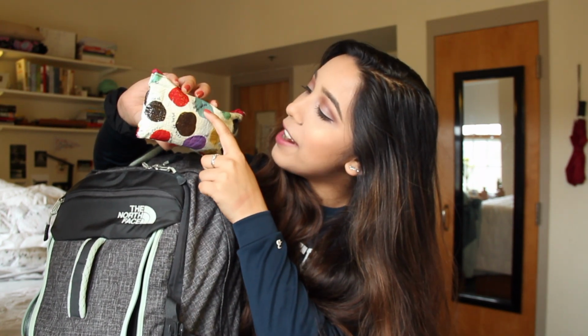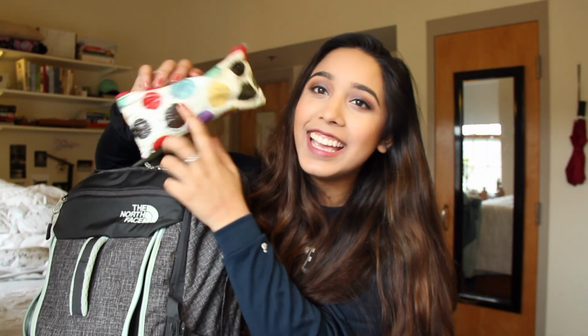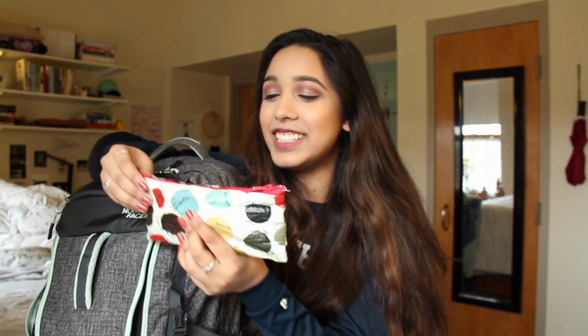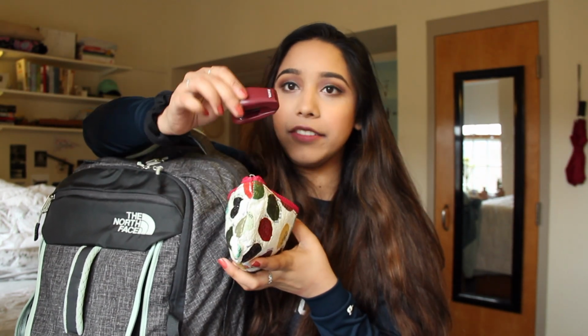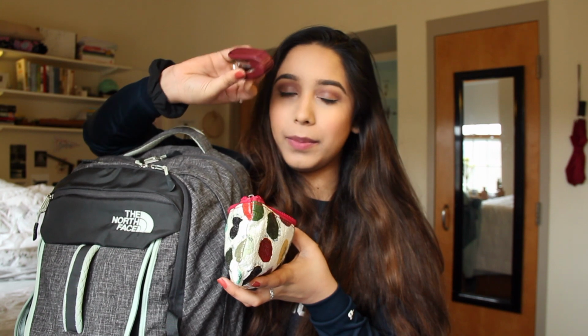Tortilla, Blue Pear Eyeshadow, Guilt. I think that this is so funny and interesting when I'm bored, or it just kind of brightens my day when I pull it out of my backpack. And then in here I have a standard little stapler. This is probably my most used item from this little pencil case.